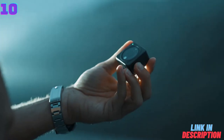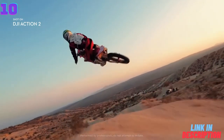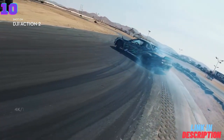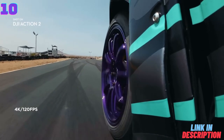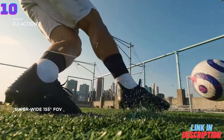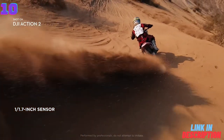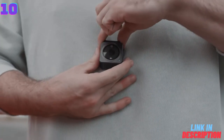Action 2 doesn't just challenge design standards, it shatters them. It harnesses size-defying power and adaptive shooting for show-stopping footage. With 4K 120 frame per second capabilities and an ultra-wide field of view, you can capture richer details and see more in every frame. But here's what makes Action 2 truly different.